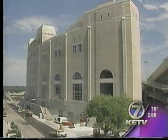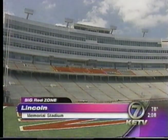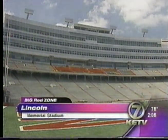And we wanted to have the very best in the country. I don't know many that are better than this. You be the judge. Memorial Stadium doubled in size from 69 feet to 175 feet. From the outside, it's enormous.